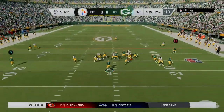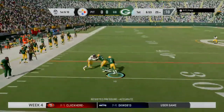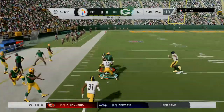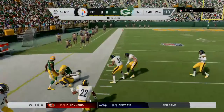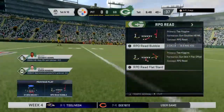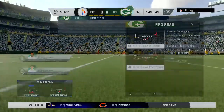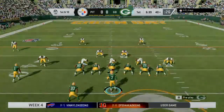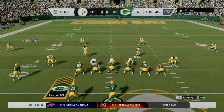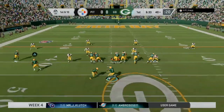Now a fake on the give here as they try the run-pass option. They'll swing this complete out to Hill. And that one results in 35 yards. Well, partner, it's pretty simple. One thing you don't want to see defensively, on the very first snap of the game, some guy running free like we just saw there. Heck of a start for this offense, no doubt.